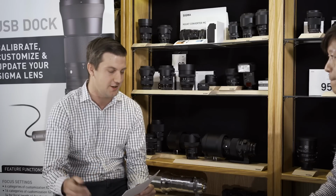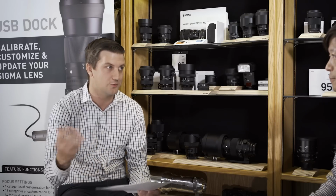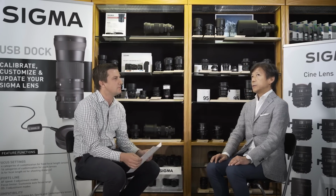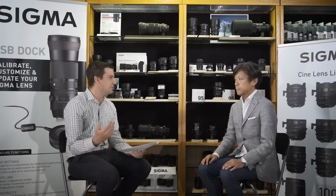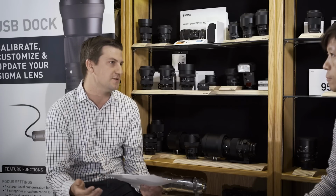The 24 to 70mm f2.8 Art lens is about to start shipping here in Canada and the States, around the world. And how long has that been in development at Sigma? It's about 2 years. 2 years? Okay. And how many versions or samples of that lens do the engineers have to go through to come up with the final design that you arrive at? Do they try different formulas and lens designs along the way?